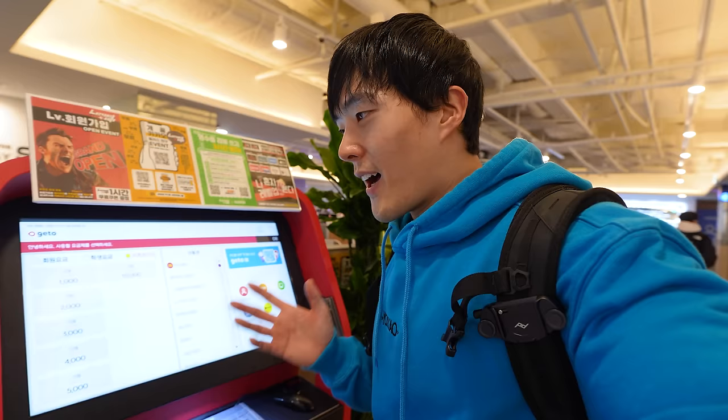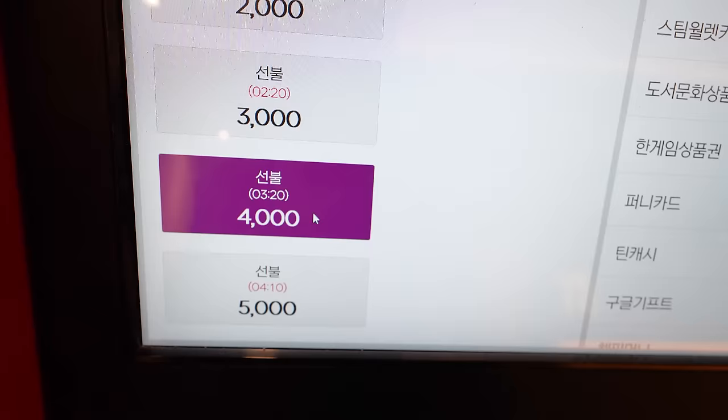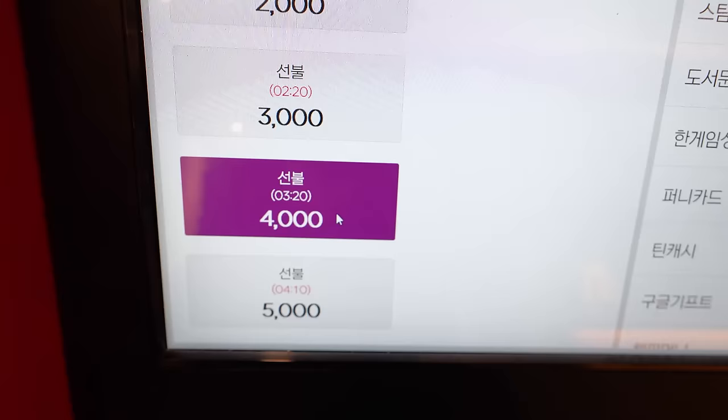I don't know how you guys feel about it. I think it's very affordable. About 10 years ago when I was a little kid, internet cafes used to cost the same amount of money. Actually, it was a little more expensive back then. So for 3 hours and 20 minutes, that would be $3 in US dollars.